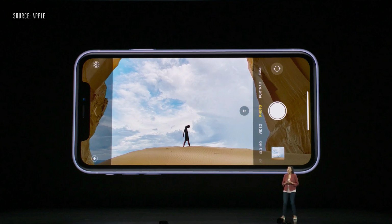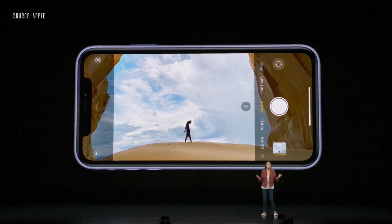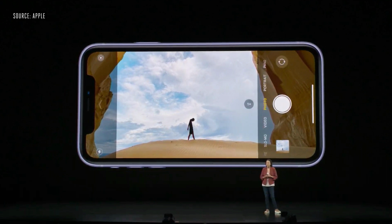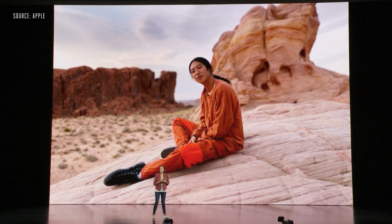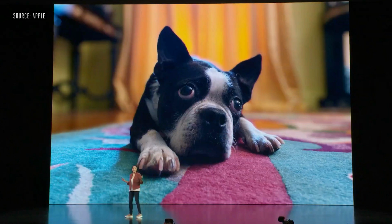So now, when you're taking a wide camera shot, you'll see our new immersive camera interface that lets you see outside the frame, hinting at a bigger shot. Then you can simply tap to switch to the ultra-wide, revealing more of your scene. But now, with 2 cameras, we have stereoscopic depth. So now you can also take portraits of your favorite pets.